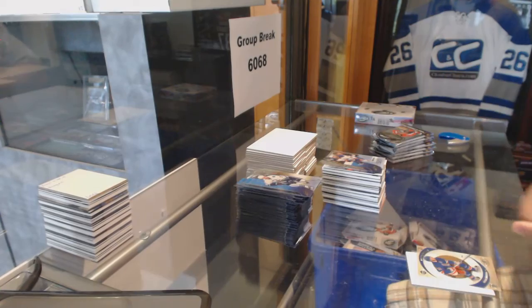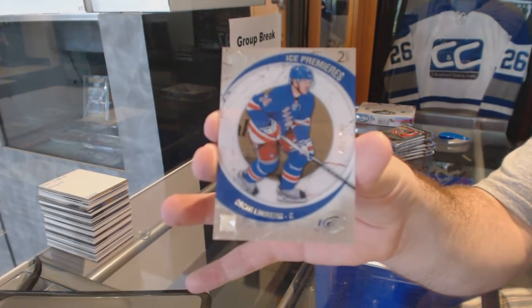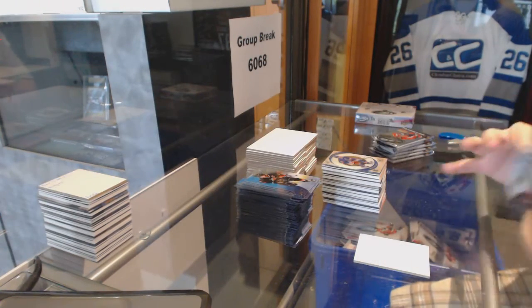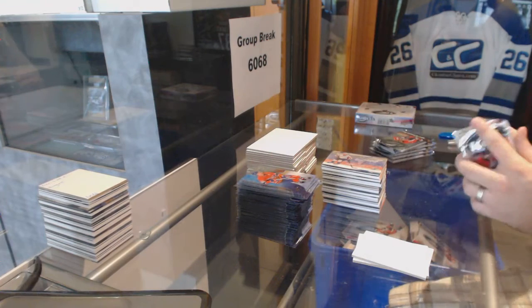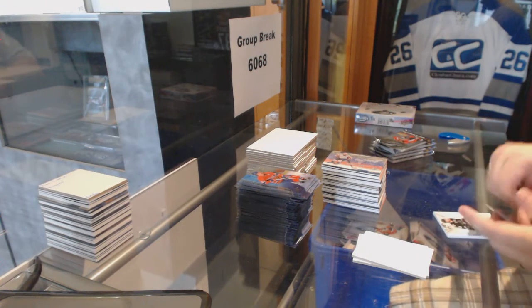We've got a retro rookie to $7.99 of Oscar Lindberg for the Metro. Retro rookie. Global Impact of Stanislav Galiev for the Metro. Funny how the divisions, they kind of go in sequence, don't they?